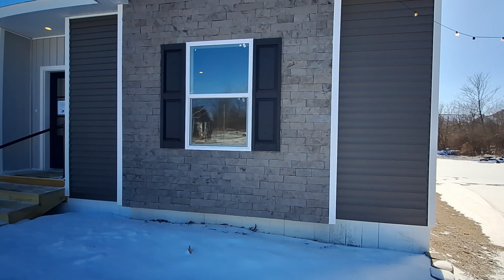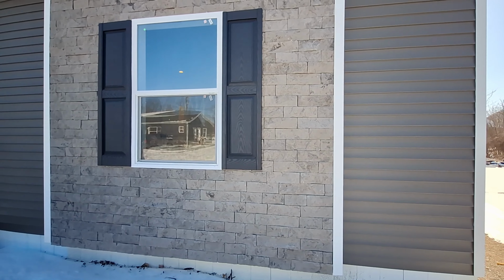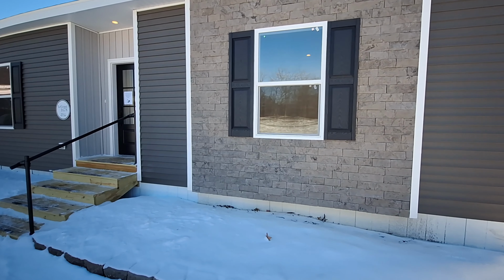Even if the sun's not working with me very well today, it's in the background, casting a shadow on the front of the home as I'm trying to film. But we got this super nice stonework right here. Got it not only here, but we've got it down at that end of the home. I might be able to get you a better shot of it over there.